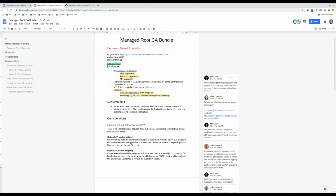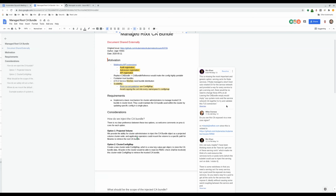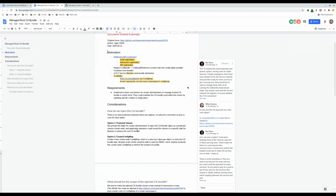In the considerations part, we have several options which we don't have very strong preference, so I'd like to bring up here to hear more feedback to break the tie and choose one of the options to start with some basic implementation or start designing something. So in terms of how we inject the CA bundle, which is the primary design choice, we could use a projected volume to inject the certificate into the pod, or we could use a cluster config map. There are pros and cons of each option, but I couldn't tell which option is better or which one is worse. So I would like to see more comments here.